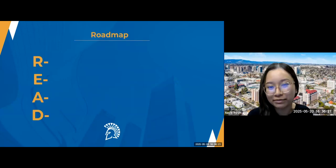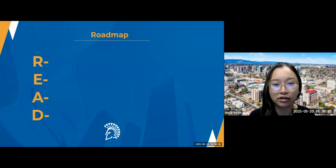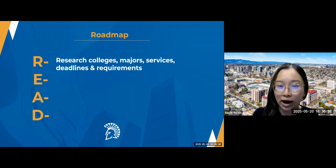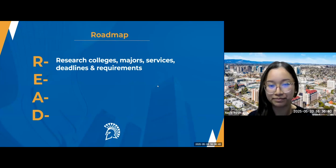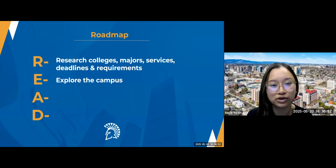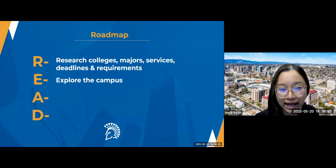So in order to pursue that major that you desire, you need to take steps to get there. So to follow the roadmap to college, you need to READ. Firstly, the R stands for researching colleges, what majors they have, what kind of support services are offered, and specific deadlines and requirements. The E is for exploring the campus. So all CSU campuses have the option for a virtual tour, so you can check out the website if you can't make it there in person. But we also like to highly encourage you to go in person as well so you can get a feel for how the environment is like.